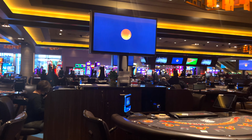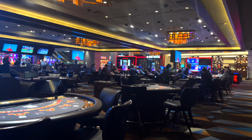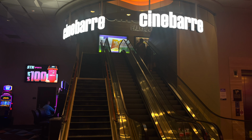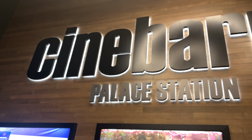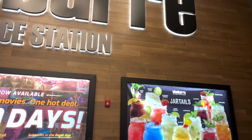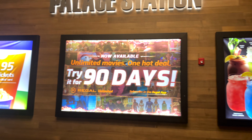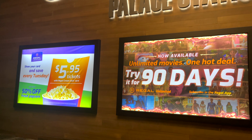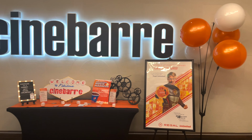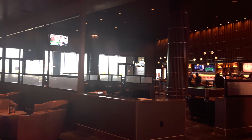And as you can see here, they have plenty of table games, probably more than we've seen in a while. But the coolest part about this casino that I want to talk about is their Sin Bar or Sign Bar, however you'd like to pronounce it. It's their movie theater, and honestly, if you're staying here or going here for the Oyster Bar or something, go see a movie. I guarantee you, it's a Regal theater, so if you sign up with the app, you can get like $6 tickets every Tuesday and half off popcorn and Pepsi. And on Mondays, you can also get 25% off candy, but that's not the point.